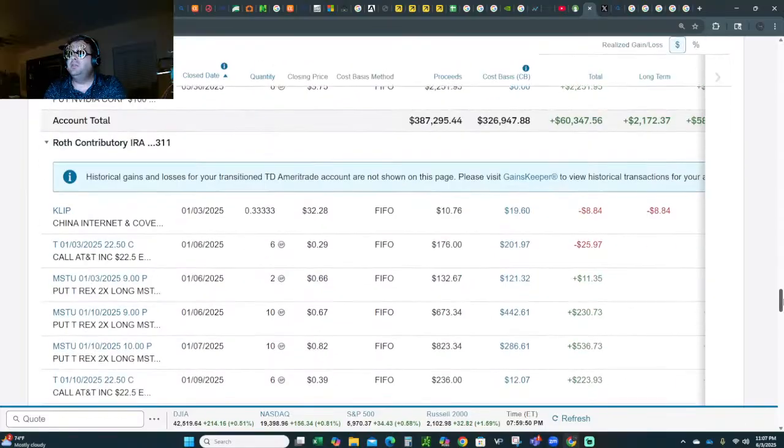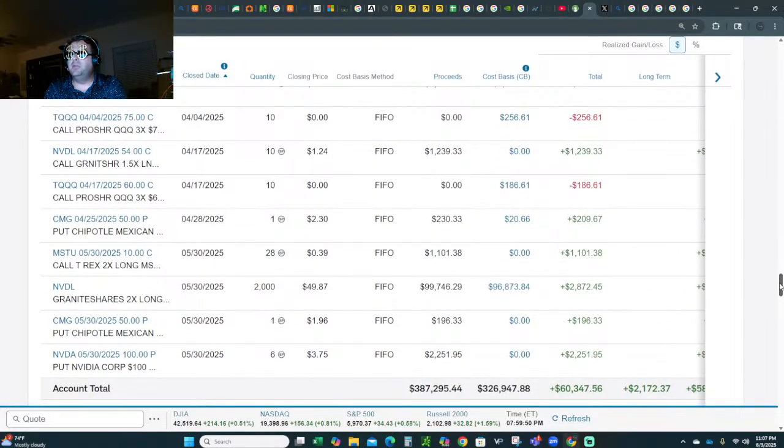So, the trades for the month of May. There were four of them basically, and I've gotten a lot more patient with these. Chipotle realized all of this one. Nvidia puts realized all of that one. That was at $100, a quick $2,200 gain. MSTU, even though I'm down in MSTU, I made 1,100 on that one. And then of course the money for getting called out of NVDL.